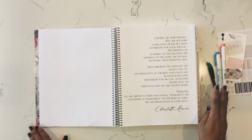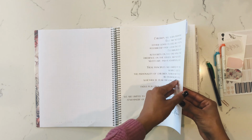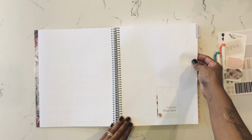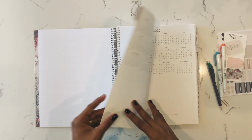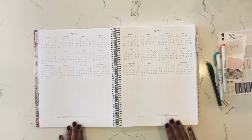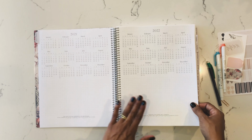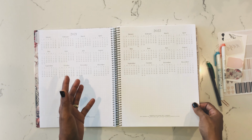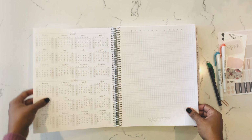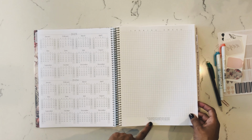So moving on over, I have just a plain grid sheet along with a Charlotte Mason quote. And I opted to customize this. So starting up, my first tab is our annual overview. Just has 2021, 2022. And I love that there's room on the bottom along with some great verses at the bottom as well. But the note pages I love because we as homeschool moms are doing all the things, right? And so we always can jot notes down. She also gives you 2023 and 2024. And then another full note page of looking ahead and a verse at the bottom.